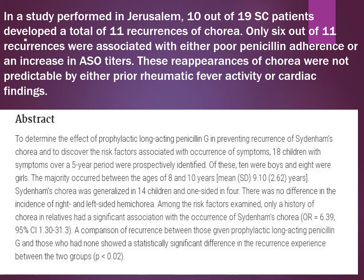Among the risk factors examined, only a history of chorea in relatives had a significant association with occurrence of Sydenham's chorea. And a comparison of recurrence between those who were given prophylactic long-acting penicillin and those who had none showed a statistically significant difference in the recurrence between the two groups, with a p-value of less than 0.02. So in this one, if the patients are given prophylactic penicillin G, it decreases the risk of recurrent Sydenham's chorea. So when we compare with the first one, the result is almost opposite.